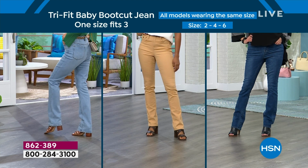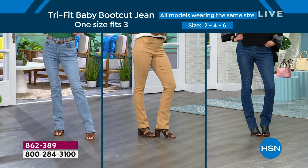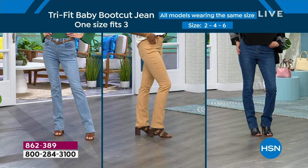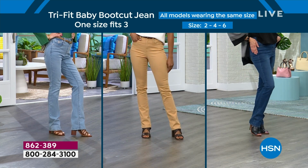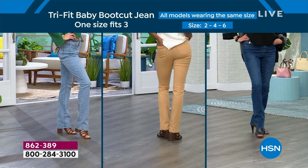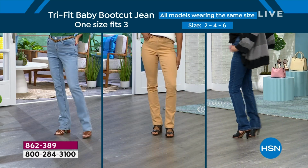So here are 3 models who are 3 different sizes, and they are wearing the same jeans. Same size as Suzanne is wearing. They're all in one same size. So if you see your size, don't overthink it. If you see your size on that little group of 3, you buy that size, you're good to go. And we'll pop that up again in just a second, because it is different to understand, but it's brilliant at the same time.